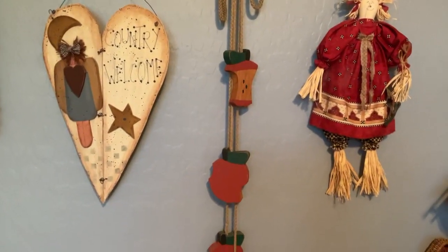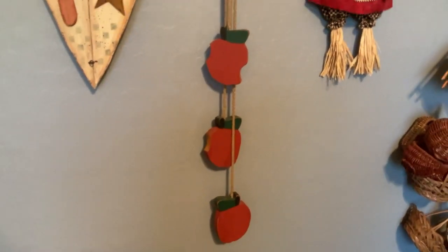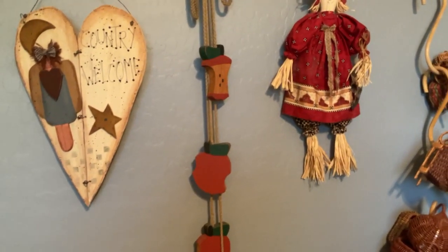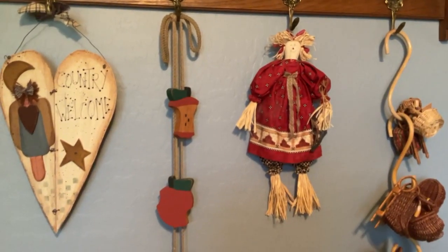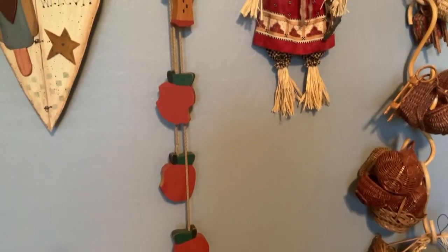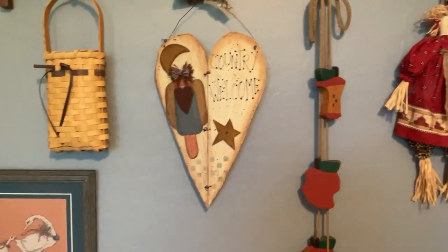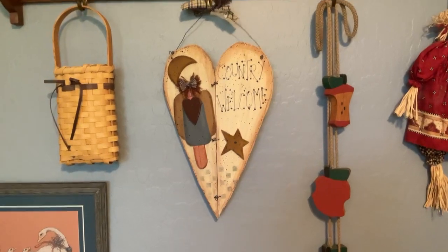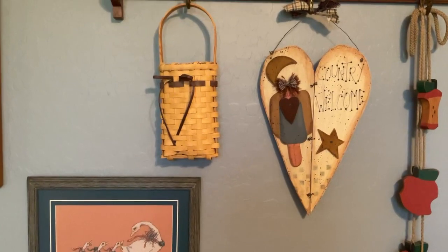There is a set of wooden apples. A friend of mine and I were in the military together, her husband and my husband, and we first met in Virginia, and then we were stationed again together in Georgia, and her husband, one year for Christmas, made those for me, so I absolutely love those. And then I've got a country welcome that used to hang by my front door when we lived in Maryland. And there is one of the baskets that I've woven.